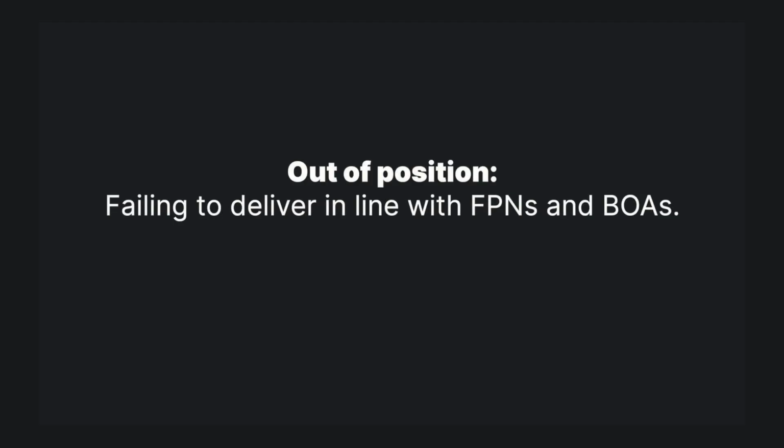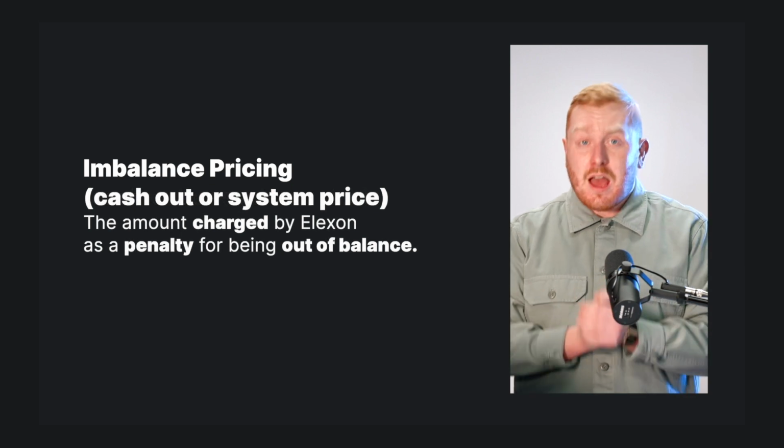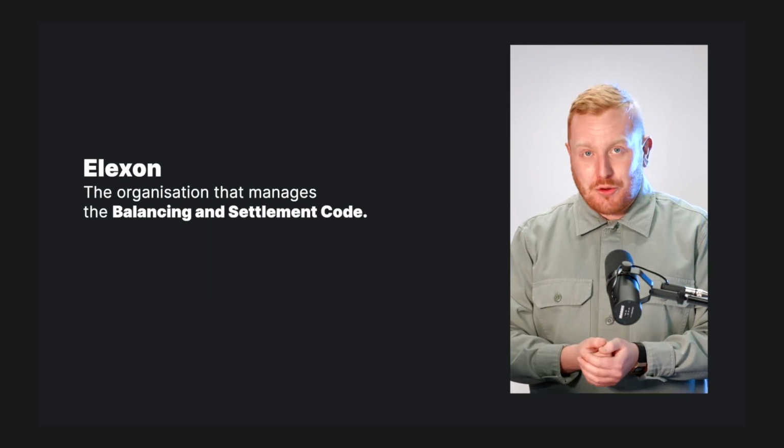So now you know how the balancing mechanism works, let's explore what happens when participants are out of position. A generator or supplier is out of position in a settlement period when it doesn't deliver in line with its final physical notification or its bid offer acceptance. Imbalance pricing, also known as cash out or the system price, is the amount they are charged by Elexon as a penalty for being out of balance. A quick reminder, Elexon is the organisation in charge of administering the balancing and settlement code. Anyway, imbalance pricing is a key part of wholesale trading arrangements in Great Britain.